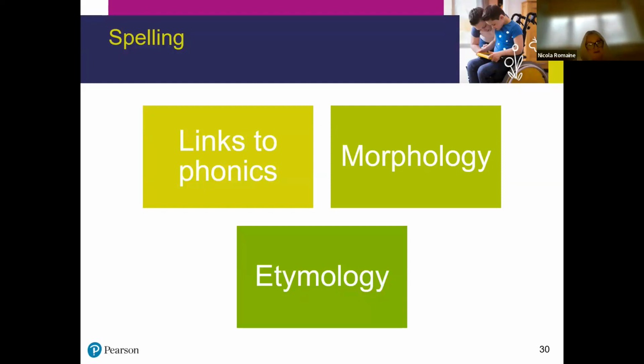So Bug Club Phonics itself teaches children the skill of breaking down tricky or irregular words, as they're referenced in Bug Club Phonics, into the regular and irregular parts of the word, laying the foundations actually for this method, which you can build on as you're going through year 2.